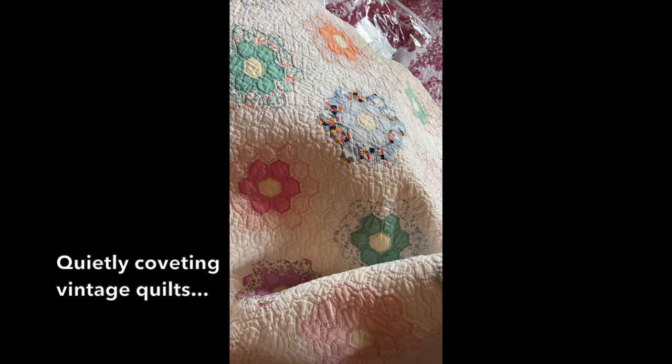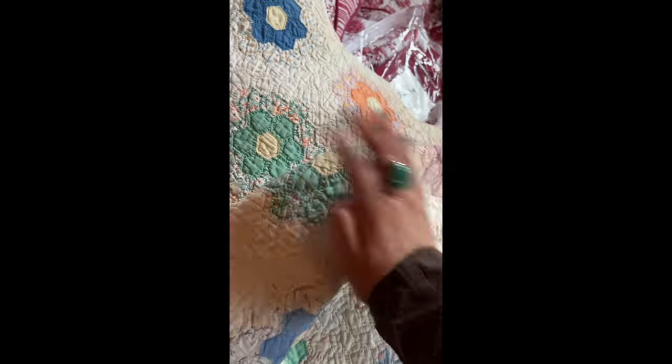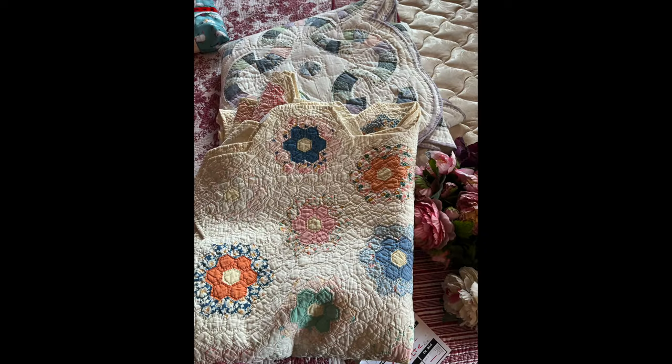I've also been quietly coveting vintage quilts and rugs, and at this sale, I was really considering this one quilt, but I froze up. Mostly because I felt like someone was behind me waiting to look at them, and I was being too indecisive in that moment.